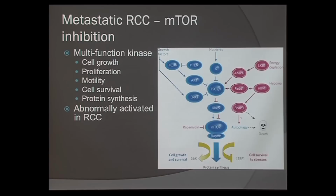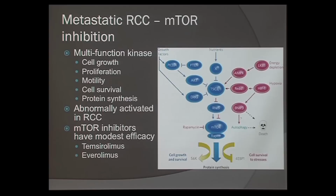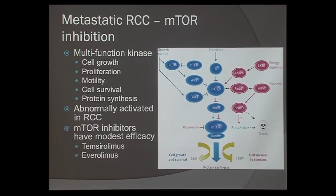So if you block the mTOR pathway, we think that, again, that can be effective in patients who have kidney cancer. The issue with mTOR inhibitors is that they have modest efficacy, and in general, they may not be as good as the TKIs, the tyrosine kinase inhibitors. And also because, again, these are multifunction kinase inhibitors that have a role in normal body function, they do cause a lot of side effects. And in my experience anyway, the mTOR inhibitors tend to cause even more side effects than the TKIs do.